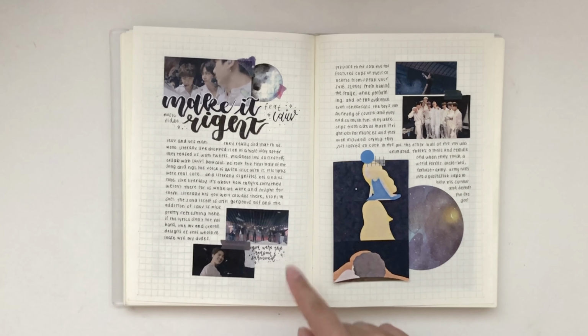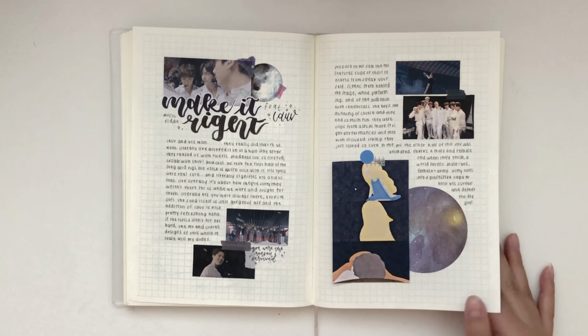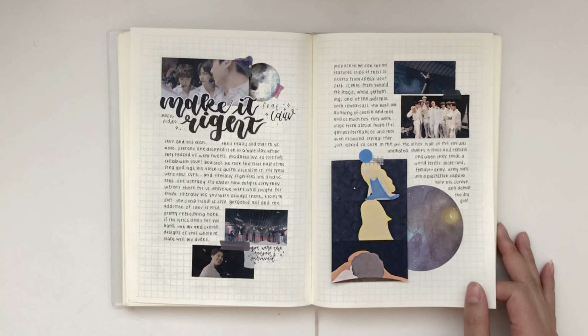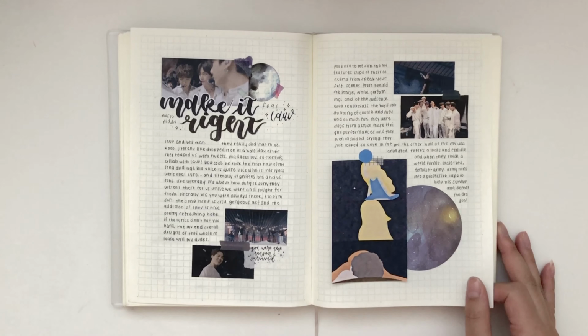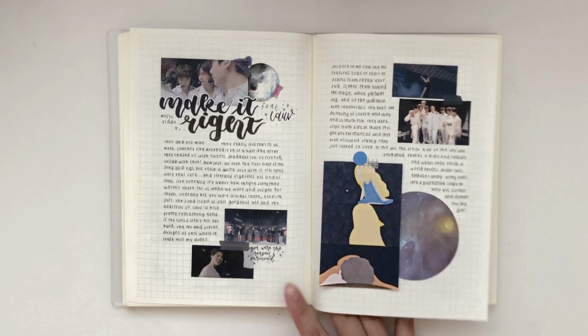Oh, this one is also another one of my favorites. I feel like in this journal my style changed a lot, and I was actually beginning to really like how things turned out, so I'm really happy about that.